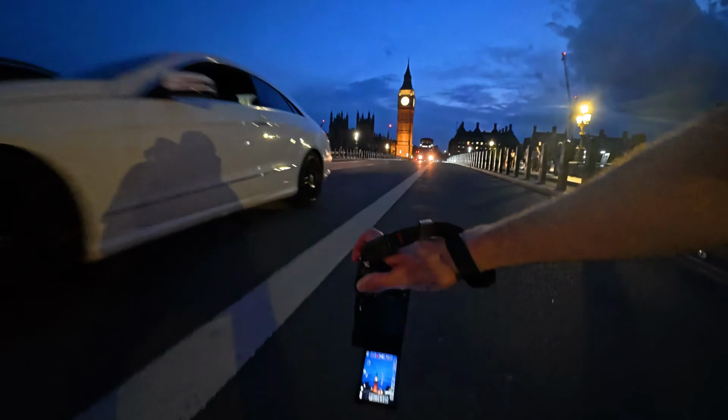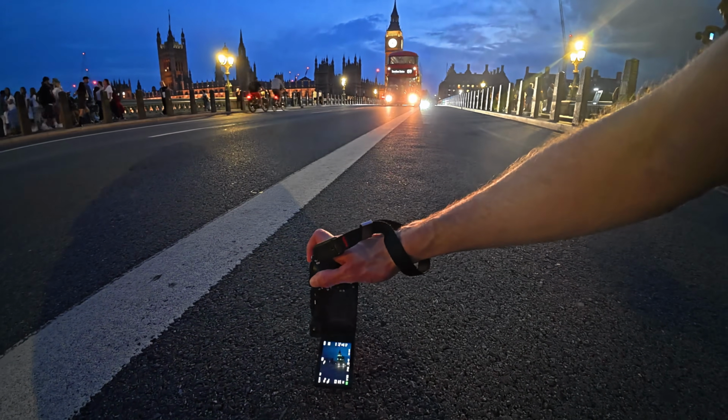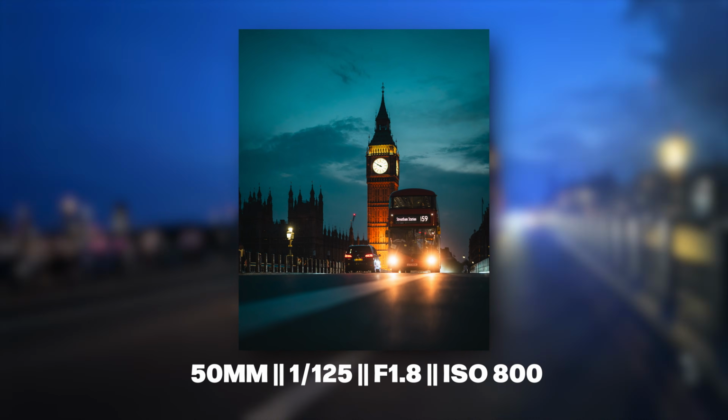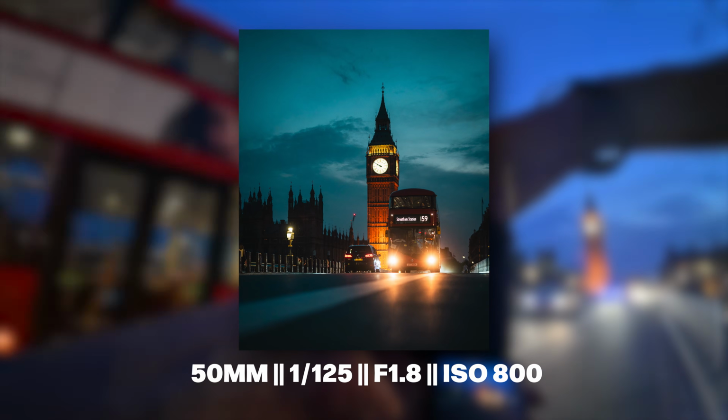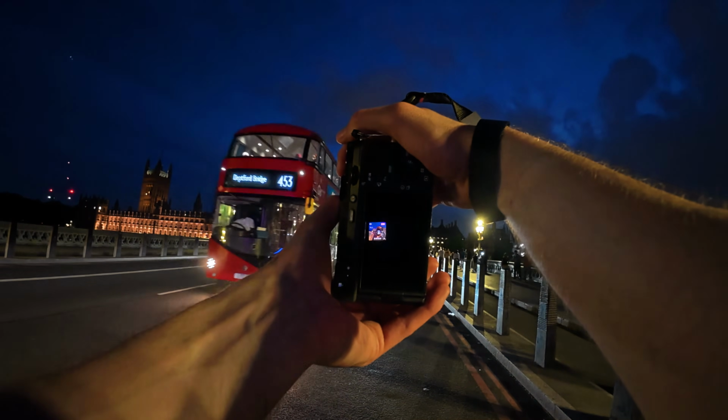Okay, here comes the bus. We're gonna just get down low, we're gonna shoot it. Bosh, bosh, bosh, bosh, bosh. Okay, that was nice. Okay, bus coming, here it is. 3, 2, 1. Cheers.